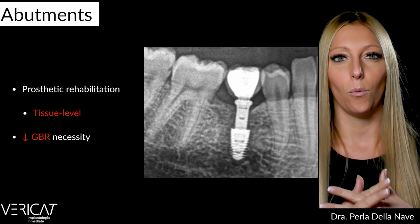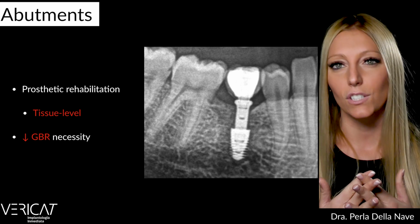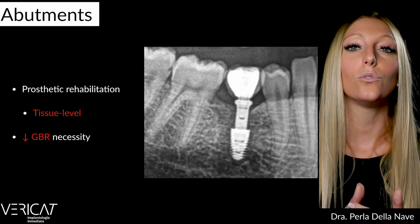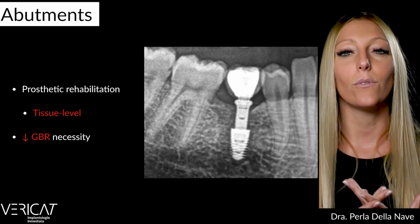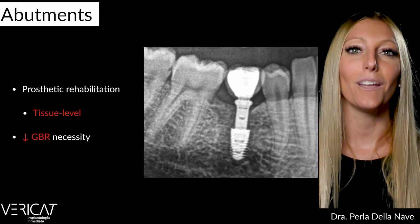The socket was extremely unfavorable, presenting a severely compromised vestibular wall and septum, and on the day of the surgery, the implant was placed at that level, so deep, in order to result in a totally intra-bony position, thus taking as a reference the lower part of the bone defect. And then look at the abutment, that definitely high abutment.